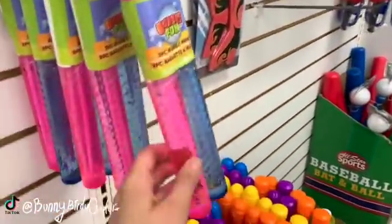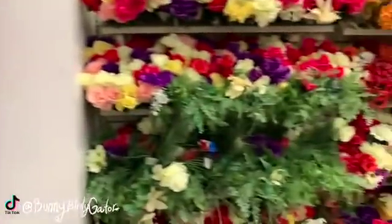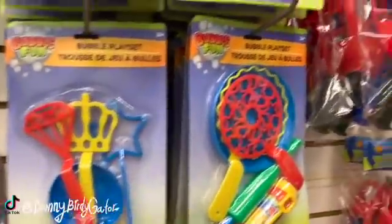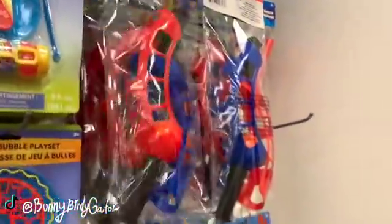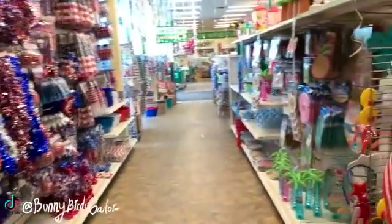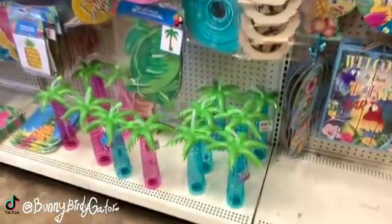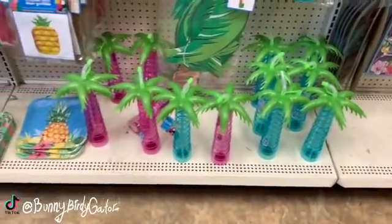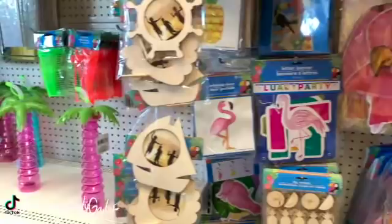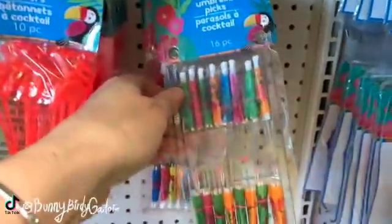Oh, the bubble wand containers are really cute this year. They're faceted. You have the little bubble play sets. Sky catchers. And this location finally got the light up cups too. I've only seen these in one other location. I love these. The cute little umbrellas.